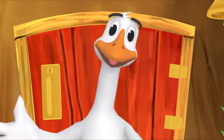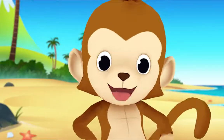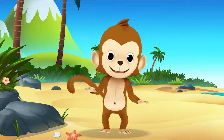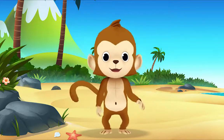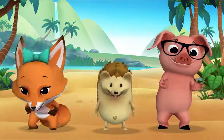Here's something we already did. Let's do it again! Let's do the monkey dance! Yay! There's a brand new dance. You need to count to do each move the right amount. There's a special number, the number 3. Come on and count with me. Get ready to do everything 3 times. Clap 3 times. Nod 3 times.